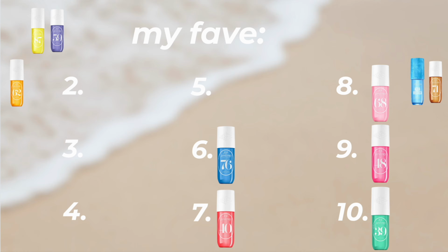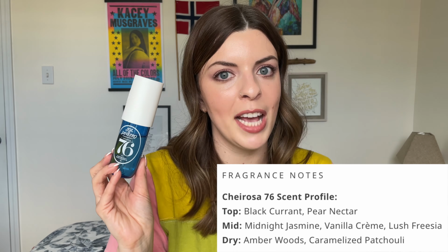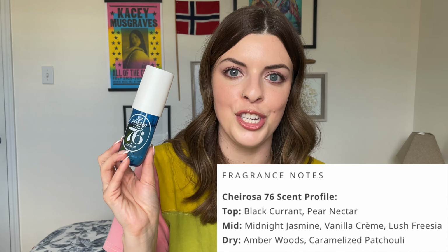This is also very different from all of the other fragrances because I think, I guess After Hours was a great name for it, because this is definitely a nighttime fragrance. So 76 has top notes of black currant and pear nectar, mid notes of midnight jasmine, vanilla cream, and lush freesia, and then base notes of amber woods and caramelized patchouli. I think if you like scents like YSL's Black Opium or even Flower Bomb, you would like this scent because this is a very deep and sexy floral scent. Definitely a nighttime fragrance for sure.